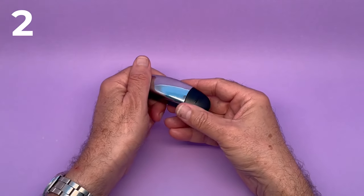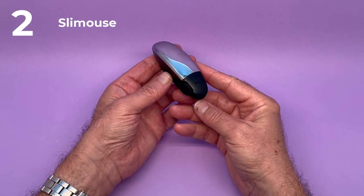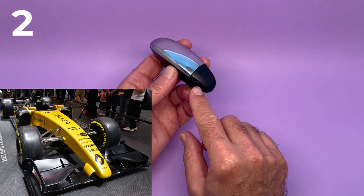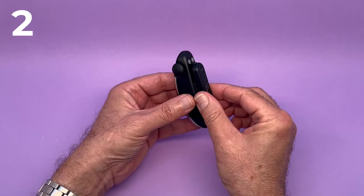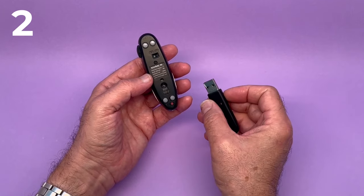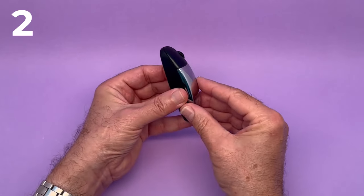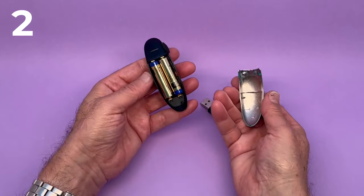Number two, strangest mouse. Look at the aesthetics of this. To me, it looks like those strange Formula One cars with a long nose and a wheel on the side. Although it misses the wheel on the other side, so how is it gonna drive? Underneath it has this dongle, which you plug into the computer and it connects. So that part is easy. Inside of this, there isn't much room, is there? And yet, there's two full-size AAA batteries there. They've squeezed all that in.